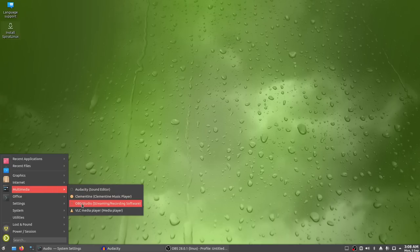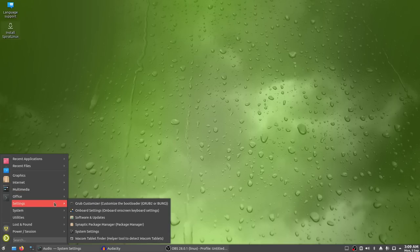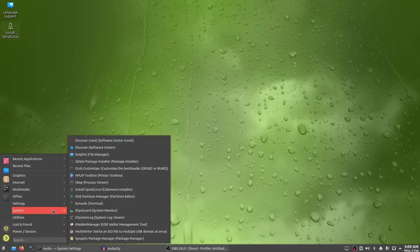I should mention that Flathub is enabled by default, so you don't have to do that, which is really nice. Clementine and VLC, so you have a music player and a video player. Office, LibreOffice is here. Settings, they do have a few things that they've installed. So Grub Customizer is here. The Synaptic Package Manager is here if you are into installing deb packages and things like that and you don't want to mess around with Discover. The Wacom Tablet Finder is also here. That's very specific. I'm not sure why they've installed that, but again, it's not anything that's bad.